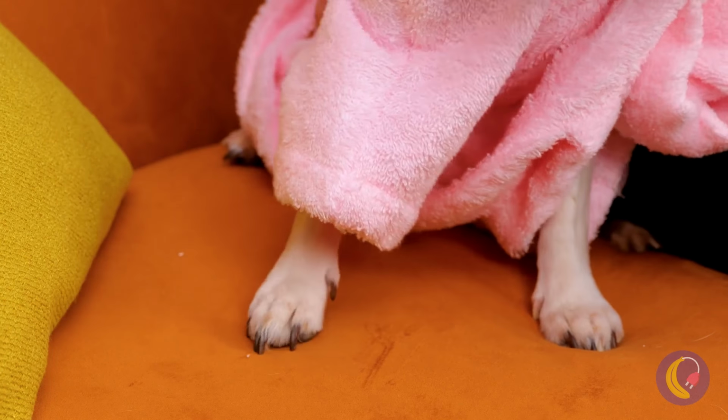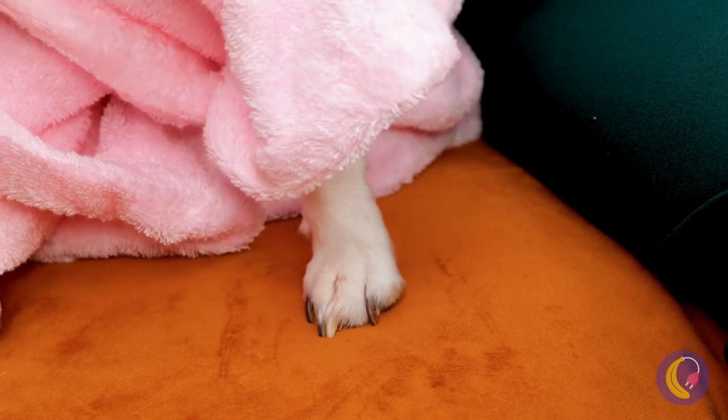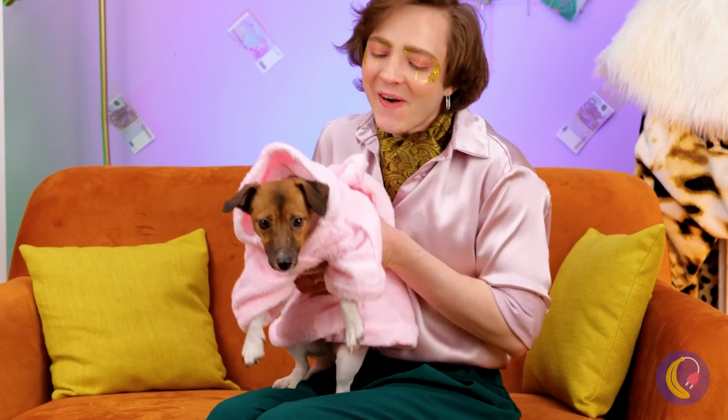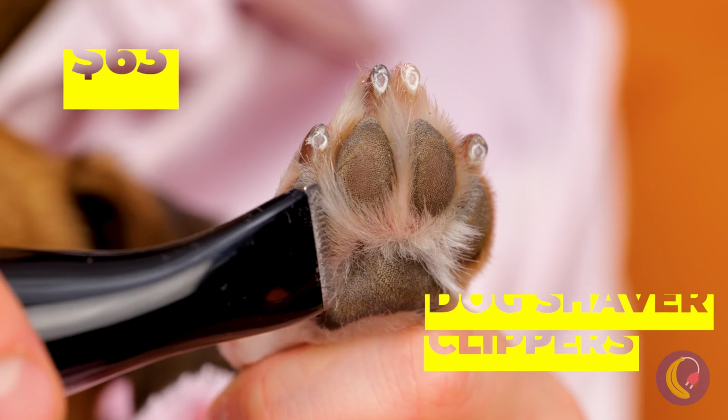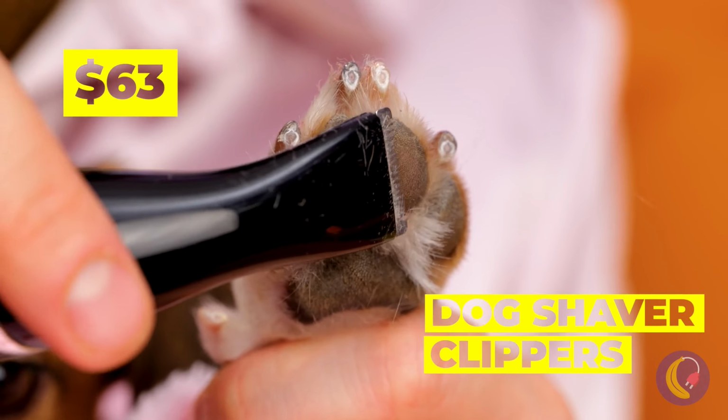And now he gets his own wardrobe, too. A little big, but maybe he'll grow into it. Oh, wow, look at those nails! We need a manicure, stat! Sure, I've seen green nails before, but that was just paint. Why stop at the nails? Let's take care of that fur, too.